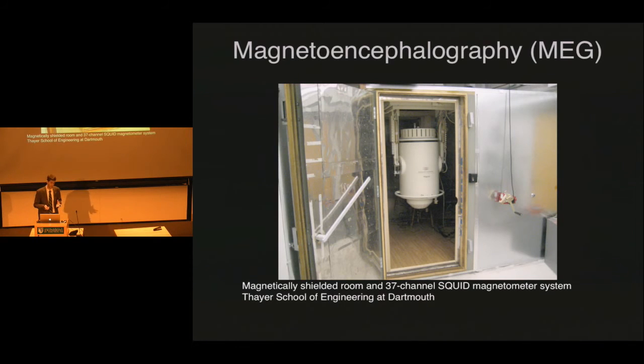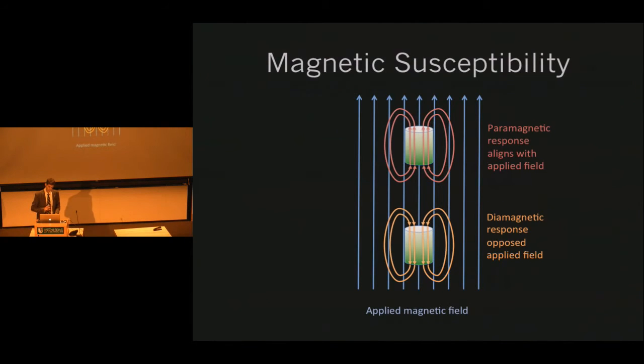So in order to measure biomagnetic fields, you need a magnetically shielded room, which is shown here in the illustration, to block out all that electromagnetic interference and allow these sensors to measure the very small magnetic fields. So unlike an MRI where you've got very high fields in a shielded room to keep the field from getting out, here we've got a shielded room to keep the noise from getting in.